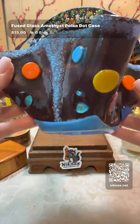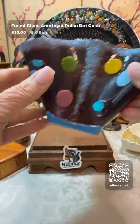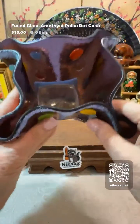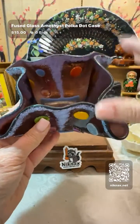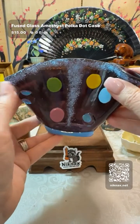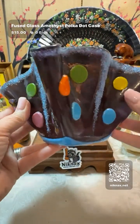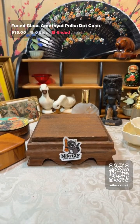Polka dotted fused glass bowl vase. I think it'd be great as a vase because you could stick flowers down in each of those and then you could just do your whole arrangement. I have another funky ikebana coming up. The ikebanas keep finding me. And this one is just a weirdo looking one, but it's fun.